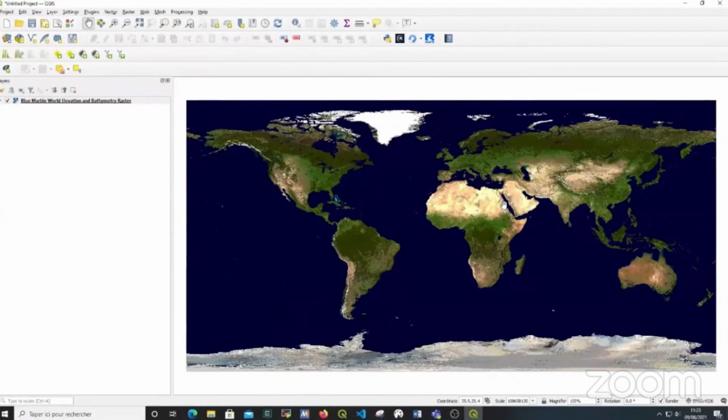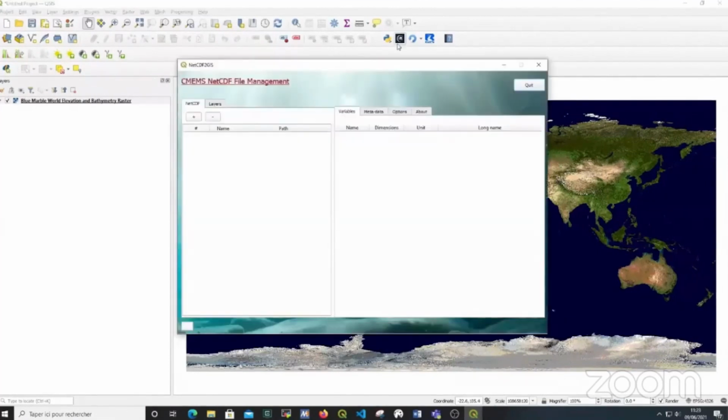I need to inform you that you have to install QGIS with the OSGeo4W method as described in the user manual, to avoid any problems with the Python environment in QGIS with this plugin. Once it is done, you can see that the icon of the Copernicus Marine Service is here, and you can click on it to open the plugin.